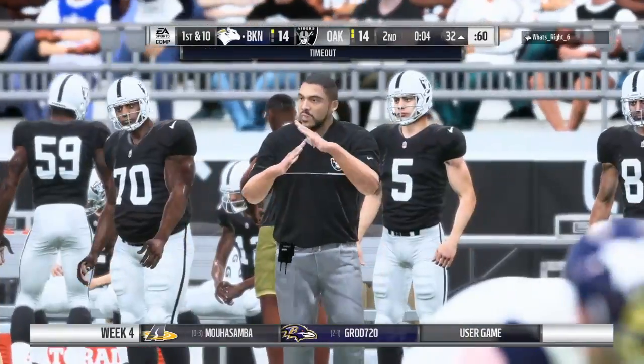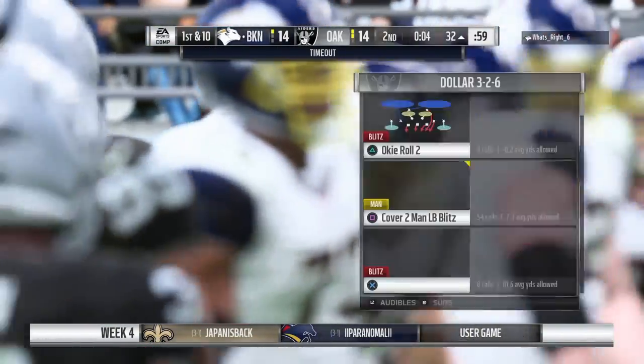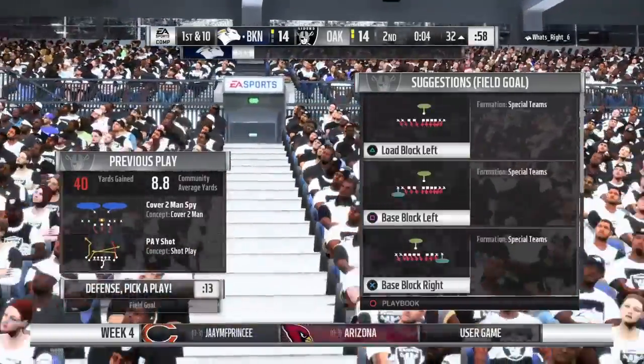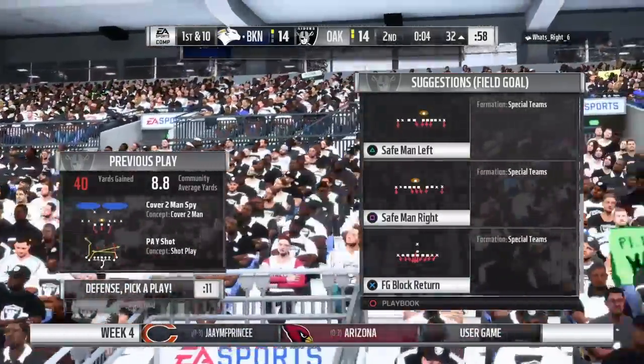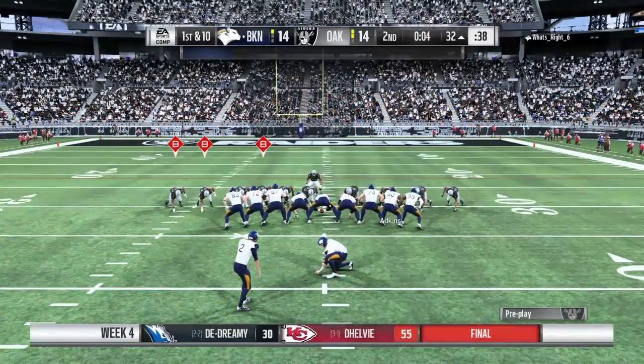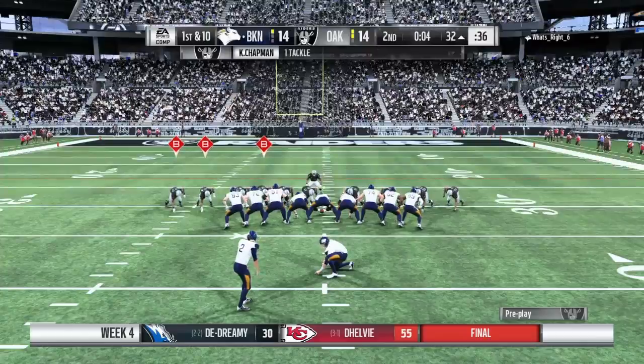So with 4 seconds to go in the half, here's the field goal unit onto the field. And now we'll get a late timeout as it comes in the waning moments of quarter number 2.